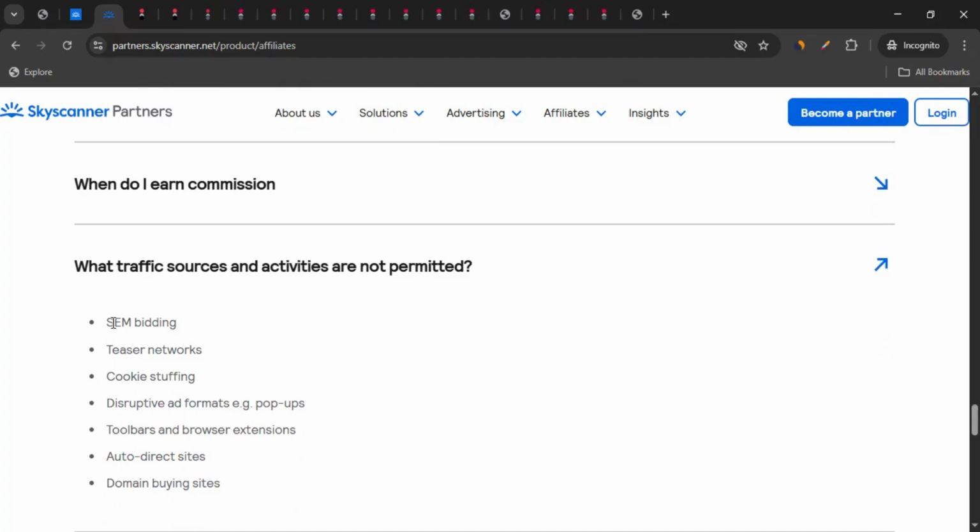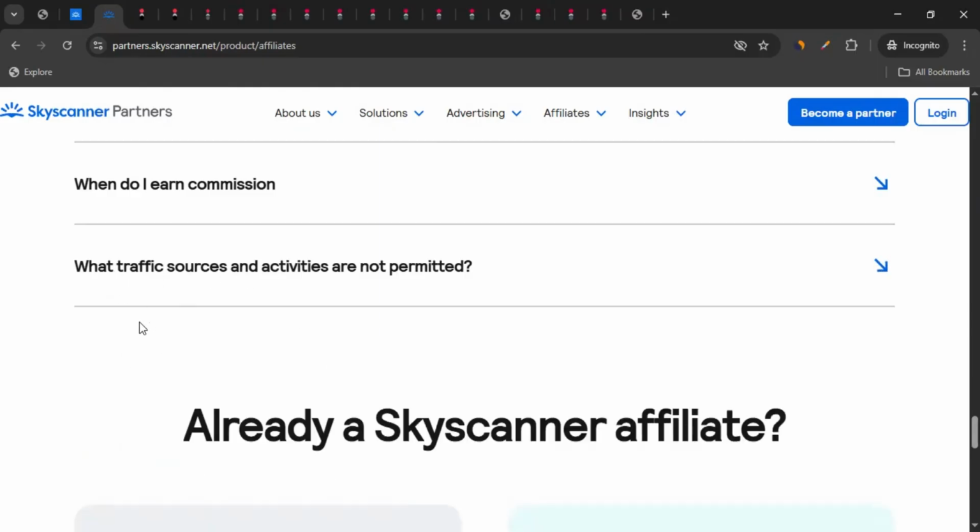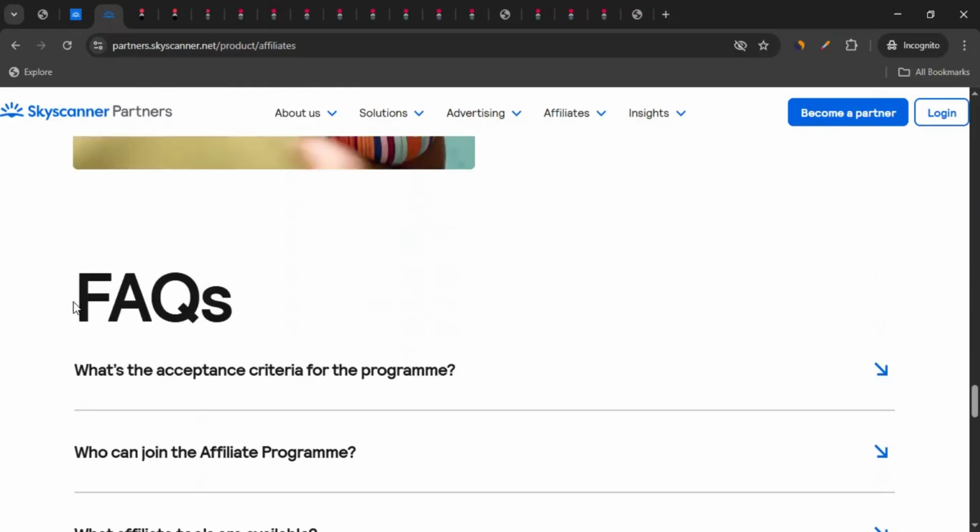This is very important. You cannot do SEM bidding for them. Teaser networks are not allowed. Cookie stuffing not allowed. Disruptive ad formats like pop-ups or pop-unders not allowed. Toolbars and browser extensions not allowed. Auto-direct sites and domain bank sites are also not allowed. So these are some of the basic requirements that you have to follow while applying to them, and this could help you in getting approval.